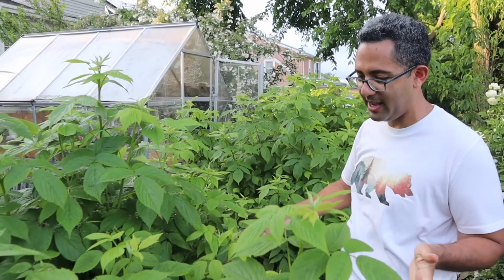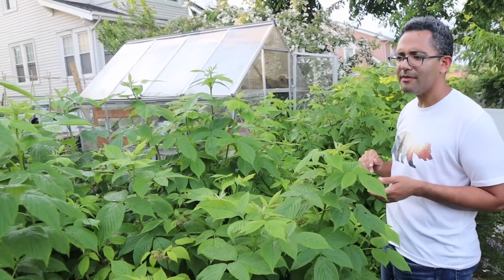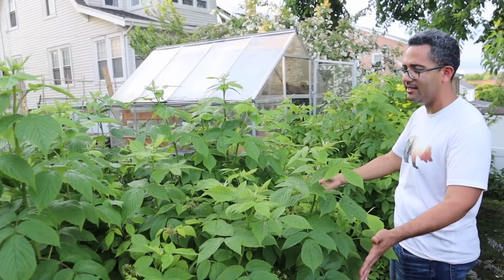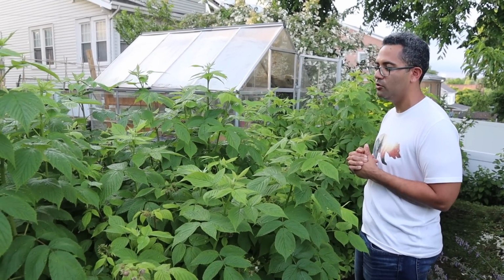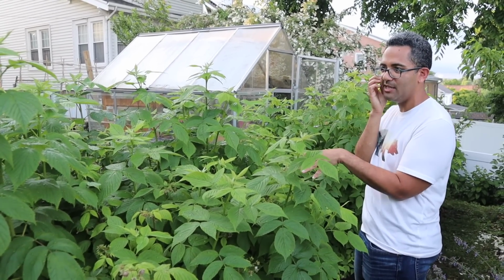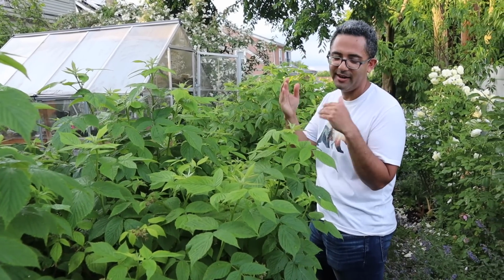And these are the type that don't need trellising. So these will stay, like I said, up to this tall. Oh yeah, it looks very contained. It stays contained. They don't need support. There's some berries that do. This one, I forget what the type is, but this is the type that doesn't need it. It doesn't come to my mind right now.